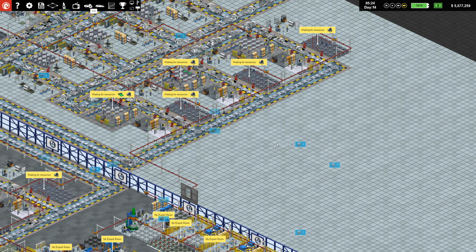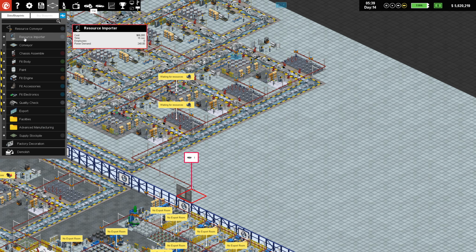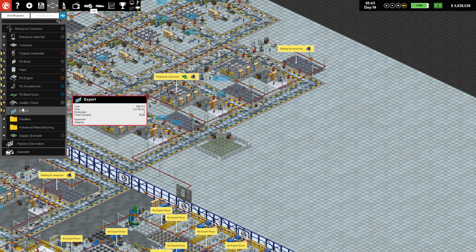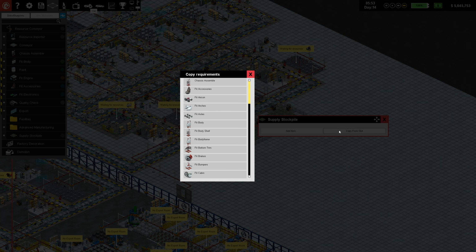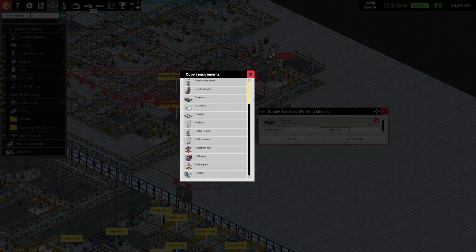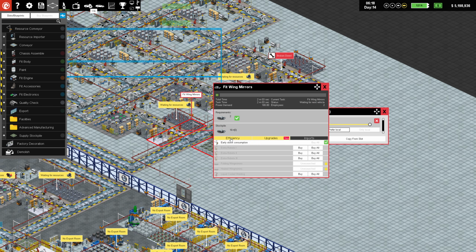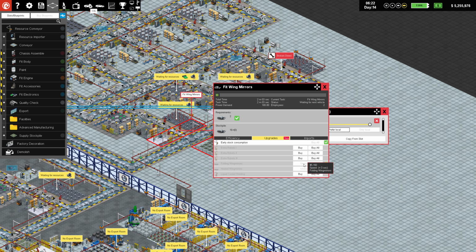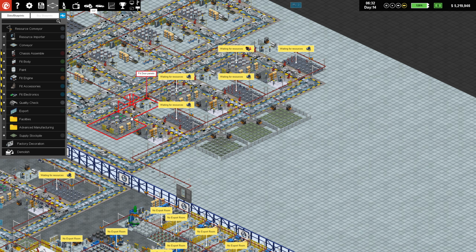Okay, missing resources. Yeah, I mean, it does take a while to get the resources over here. Let me see if I can get a supply stockpile or 3. Yeah, so we'll get fit wing mirrors. Yeah, fit wing mirrors. Yep. No. I want fit wing mirrors. Did I not do that? Okay. Folding wing mirrors. Okay, I thought we had folding wing mirrors. Apparently I'm wrong. Okay, do that and then fit windows and fit door panels.